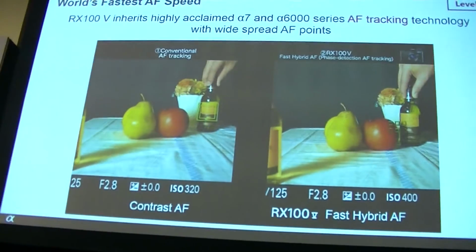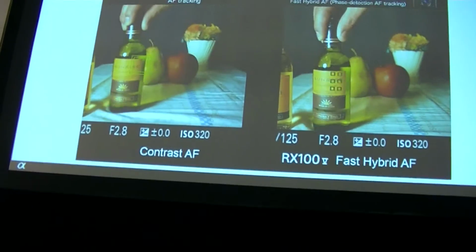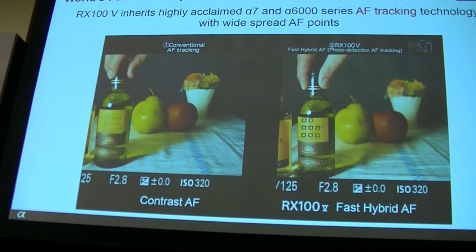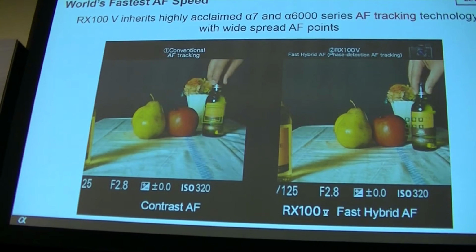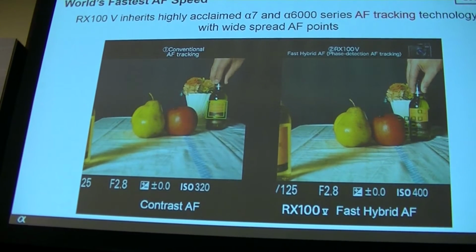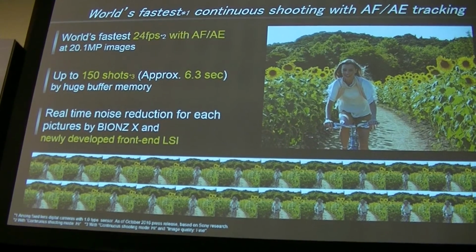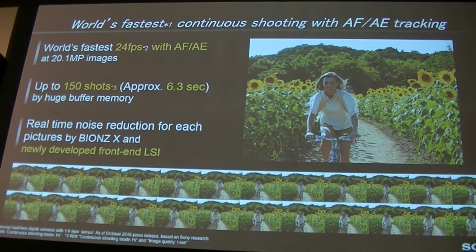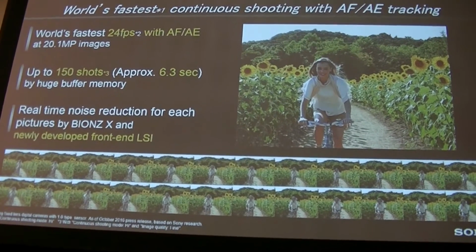In this video, as you can see, the camera tracks very well and very smoothly. In the other video, you can see a conventional compact camera using contrast detection autofocus. But the new one uses hybrid phase detection. It's very smooth and very fast, and has all those points to track the subjects. I told you earlier, this camera can shoot 24 frames per second, approximately 6.3 seconds continuously.